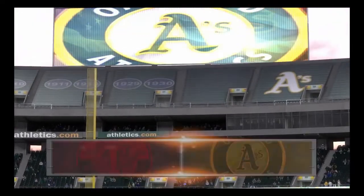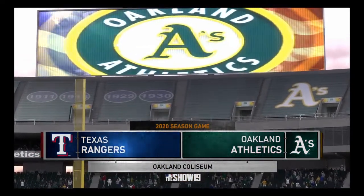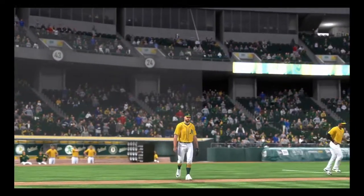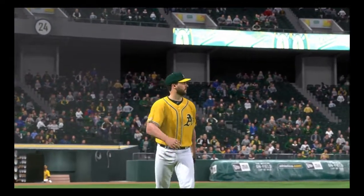Evening baseball on tap in Northern California at the Oakland Coliseum. We've got an AL Western Division showdown tonight between the Texas Rangers and the Oakland A's. Major League Baseball on the show starts now.